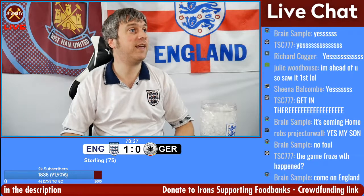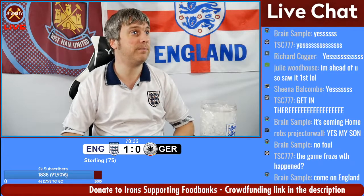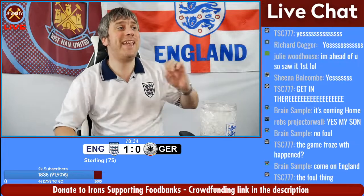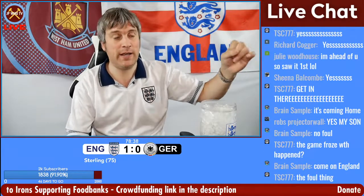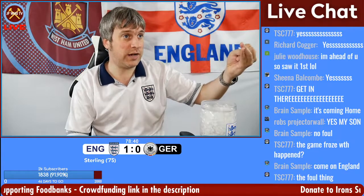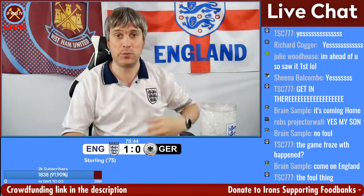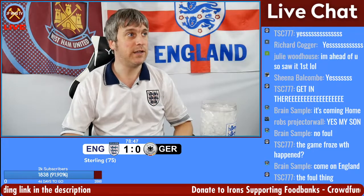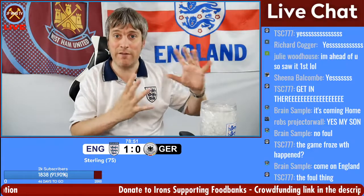So Sterling passes it to Kane. Kane passes it to Shaw. Shaw passes it in, and Sterling goes in. It's just perfect. It's inch perfect. That's exactly the sort of goals we should have been scoring against Scotland, against Czech Republic, and against Croatia. It's beautiful. Everybody's aware of what's going on.